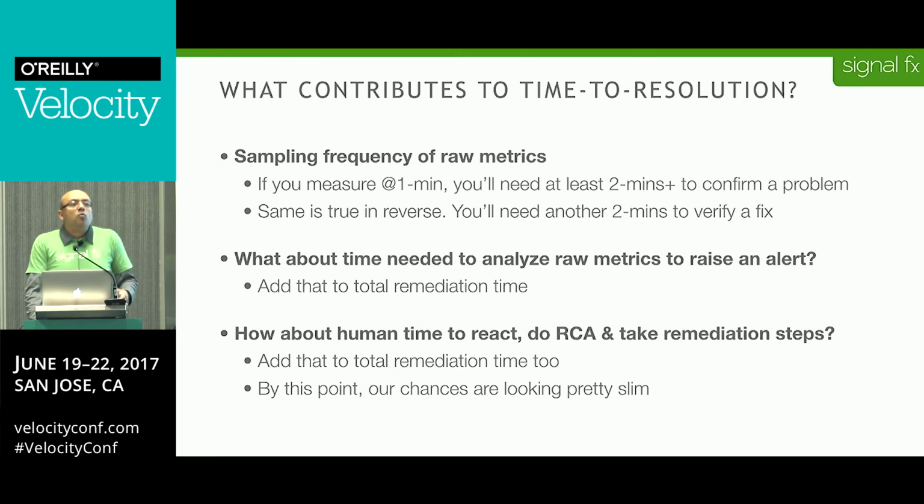And what contributes to time to resolution? So the assumption here obviously is that you have a complex system. You're obviously not looking at things all the time manually. You're depending on some kind of a monitoring or metric system to tell you the problems happened and then taking action. So what are some of the things that are contributing to the time to resolution? The first thing is obviously how often you're measuring the things that you care about, right? So if you measure things much less frequently, chances are you won't find out about a problem until a long time has passed. Nyquist's theorem says that if I'm going to monitor something every minute, I need at least 2 minutes to know that something is off.